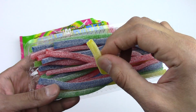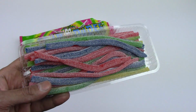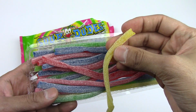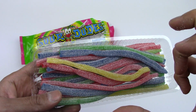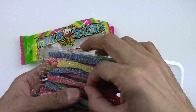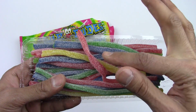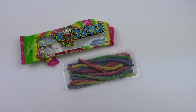I'm gonna try the yellow before I decide. Let's see which one is gonna be yummier. I like the yellow one. It's so yummy. But the best one was the red one. The red one is the yummiest. Now let's go on, check out something else.